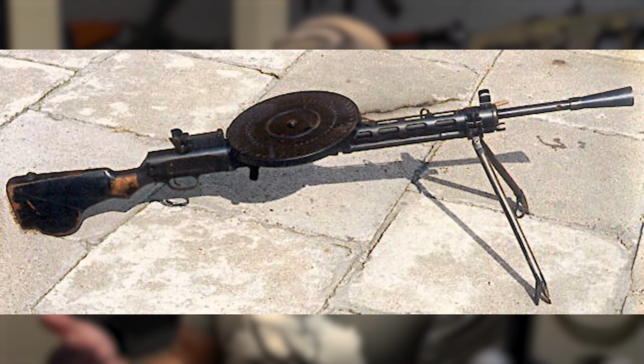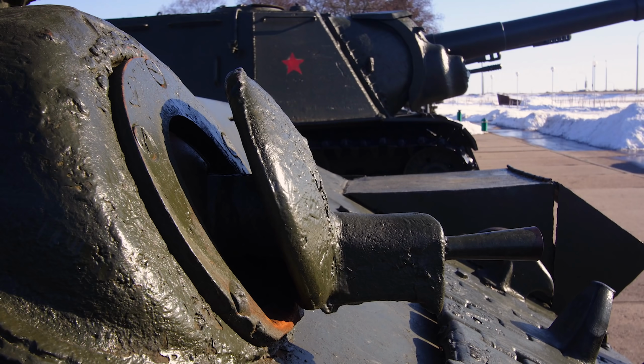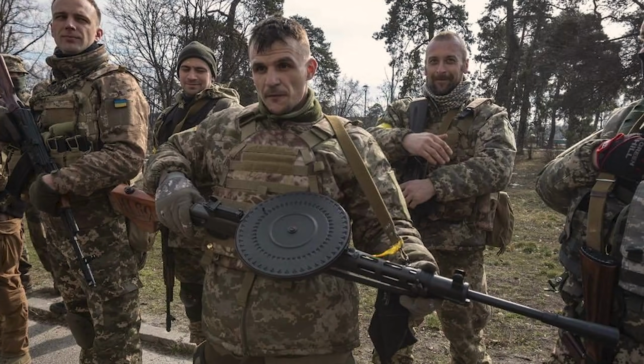This weapon saw service during World War II, was also fielded in the T-34s in the form of the DT. And it's all around just a very sexy machine gun. You could say that all the ladies are a fan of DP.